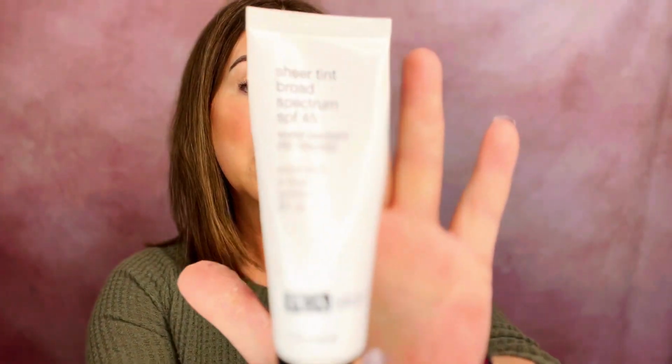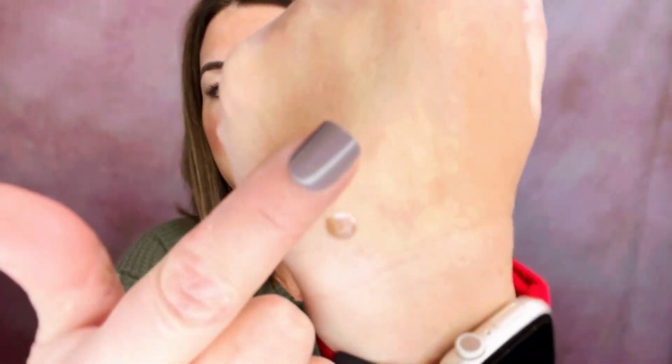The next product up is also from PCA, and this is the Sheer Tint Broad Spectrum SPF of 45. Now, I like this because this is water resistant for up to 80 minutes. This is also tinted. Now, it comes in a little pump like that. I'm running out of hand space. Let me show you this right here. And this is the shade that I have it in. This is also very light.